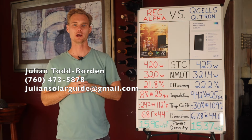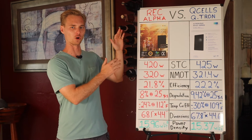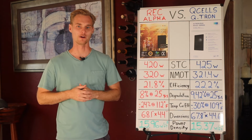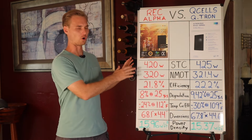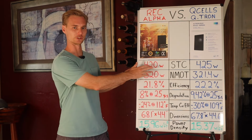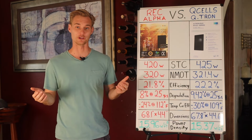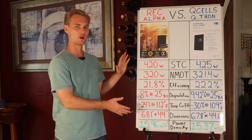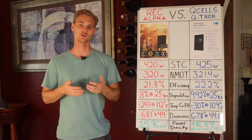Today I'm going to be comparing two of the top solar panels in the residential solar panel market, the REC Alpha Series 420 watt and the QCELLS QTRON 425 watt. Now, a lot of people are kind of confused about what all these specs mean, or maybe they don't know about any of these specs at all. Maybe they just know about the wattage rating, how one is 420, one's 425, and that's all they know, and maybe they don't even really know what that really means. But I'm going to be clearing up what all of these stats mean that help you understand if a solar panel is good or not.